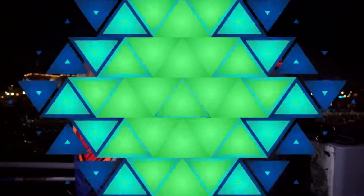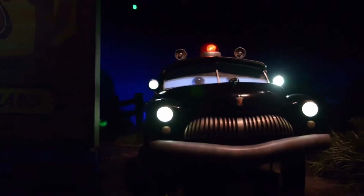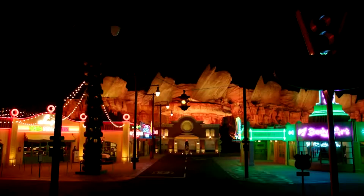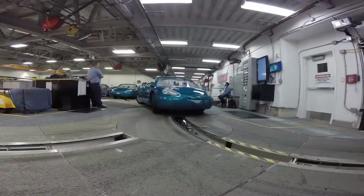From dancing water to talking cars. Slow down! You're not racing yet. We cruised on over to Cars Land to see what happens at Radiator Springs Racers when the lights go out. We had exclusive access inside the ride, some things we can't show you.